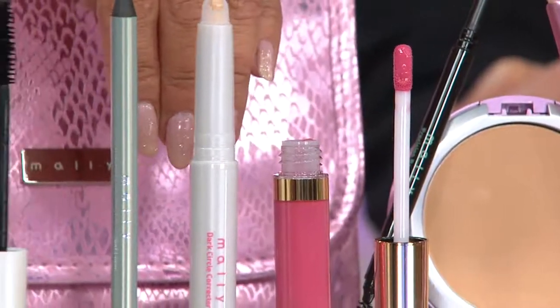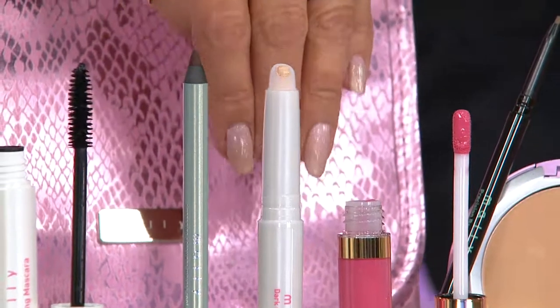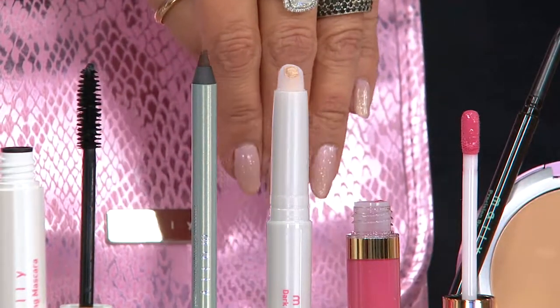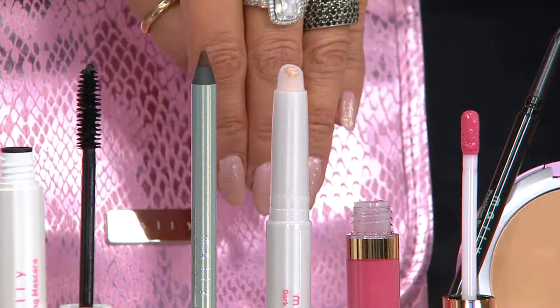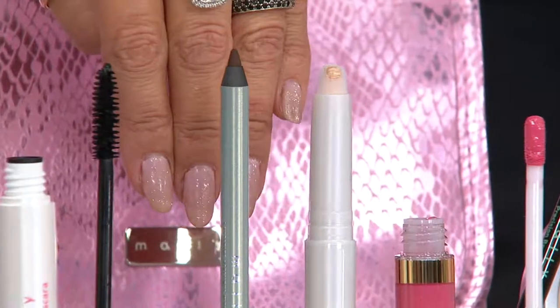Here is the third worldwide launch. Ready, my loves? Oh my God, Dark Circle Corrector. Do you have dark circles under your eyes? Do you have bags under your eyes? Do you want to make your eyes look more lifted like you had an eye lift? This will do it. It will make them disappear.